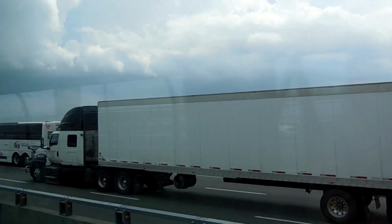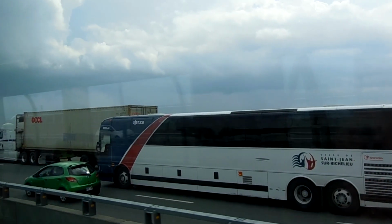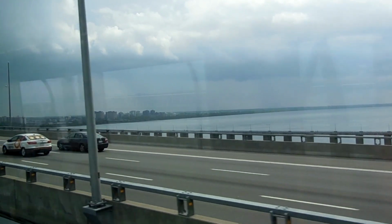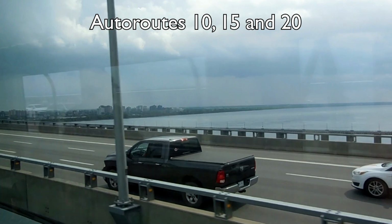We are now on the Champlain Bridge, which crosses the St. Lawrence River. In addition to the REM, the new Champlain Bridge also carries 6 lanes of vehicular traffic and is considered a part of 3 different autoroutes.